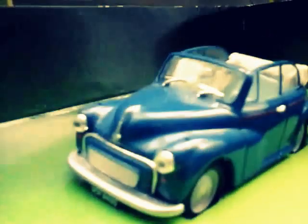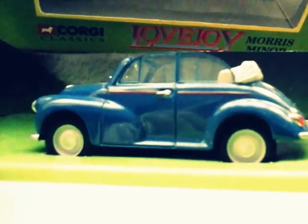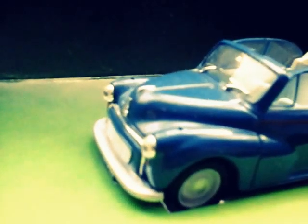Absolutely fantastic. Got this one at the boot sale, and this was also only around £5. Bargain. Lovejoy's Miriam. Fantastic.